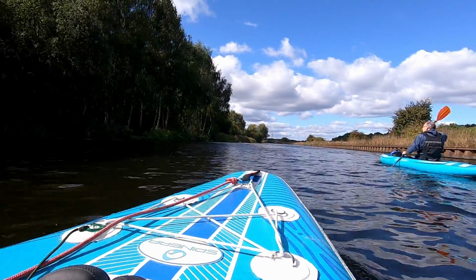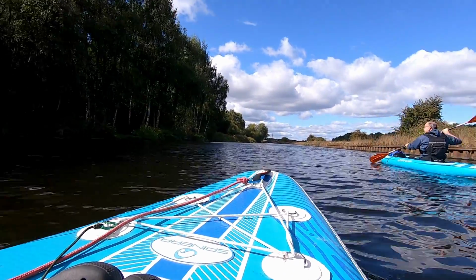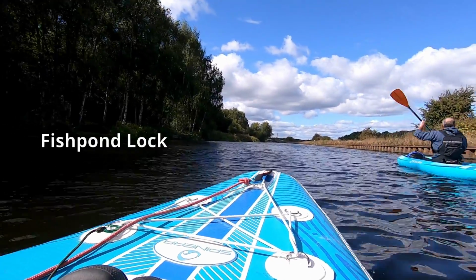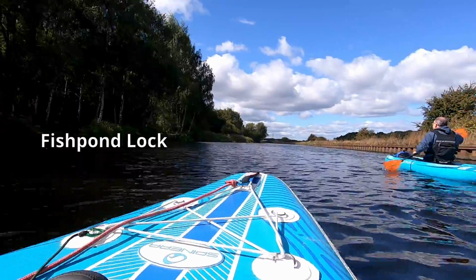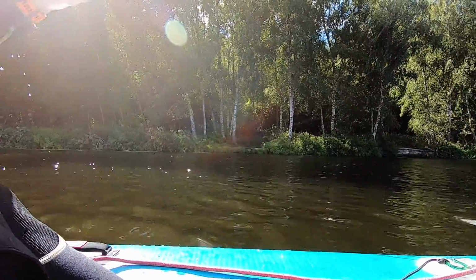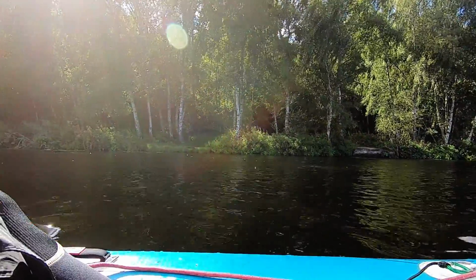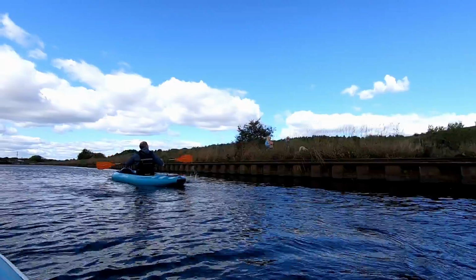Right, so we've got a lock coming up. I can't quite remember the name of it. I'll put it on the screen now. So it's not far from Woodlesford, this one. There's a lovely little collection of birch trees on the left hand side there, silver birches.